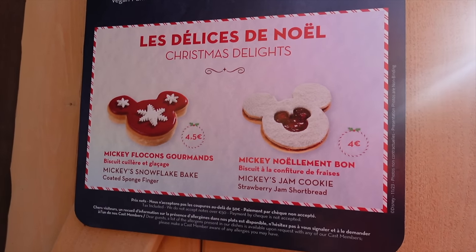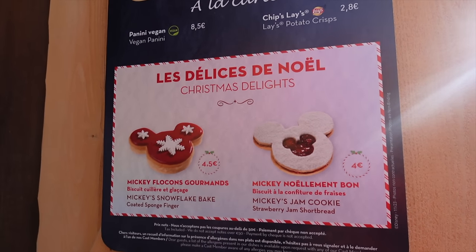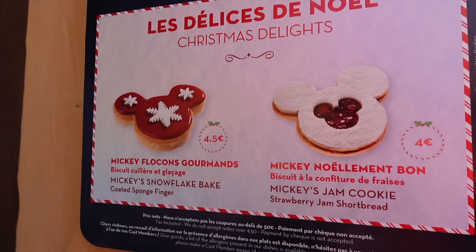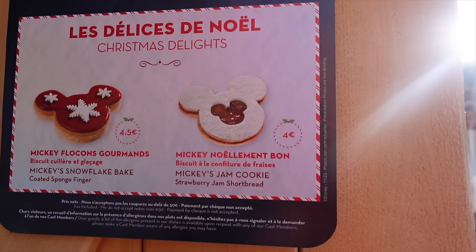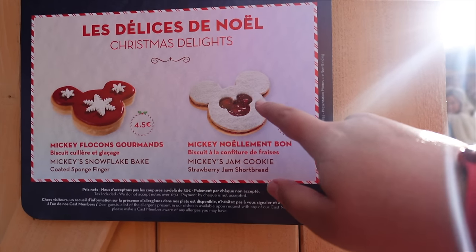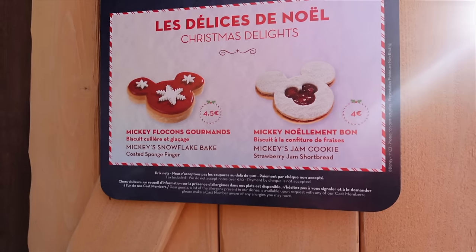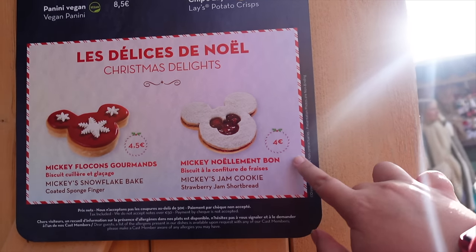There's a Mickey Gourmand biscuit, basically a Mickey Snowflake Bake is what it's called. This red one here for €4.50. And then there's also a Mickey's Jam cookie, which I believe has strawberry. Yeah, there you go, strawberry jam shortbread. This one looks very, very cute, and it's bigger than the other one. But I'm not a strawberry fan at all, so unfortunately I'm not going to be trying this.